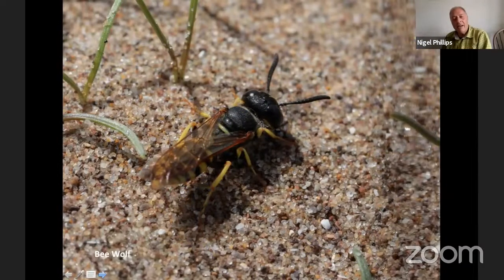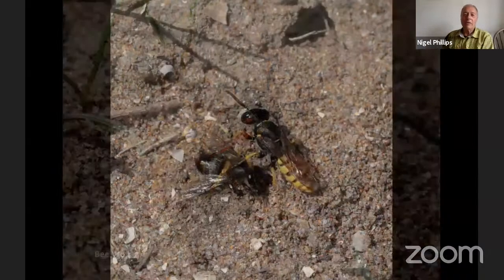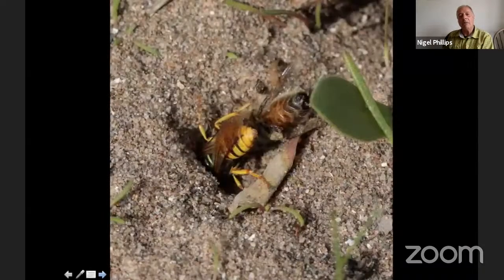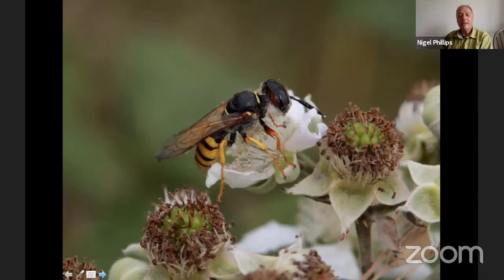This is a wasp which specializes in catching honeybees, which it then takes underground and uses as food for its caterpillars. And that one was one at Minehead. So there, it's called a honeybee. And then it drags it down the hole, lays an egg on it. The bee is paralyzed, by the way. It's not killed, it's paralyzed. So it stays alive as long as possible underground and doesn't go rotten before the caterpillar can eat it. There's a bee wolf again.